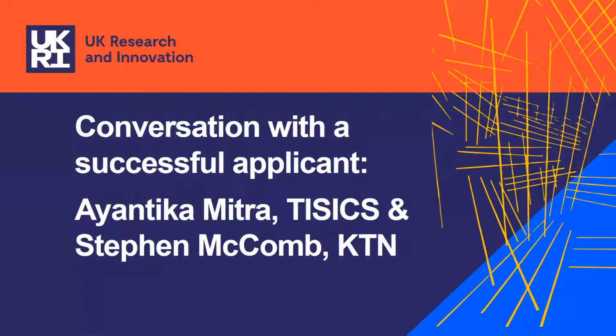So I hope that was a useful overview to the scheme. We've got lots more still to tell you, but we just wanted to highlight the key aims and objectives and get you thinking about whether you're a really good fit for this scheme and what it exists to do. And now we will move to a conversation with a successful applicant, Ayantika Mitra from TISEX, and the conversation will be led by Stephen McComb from the KTN.